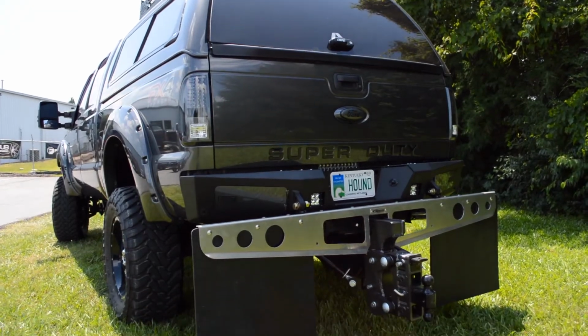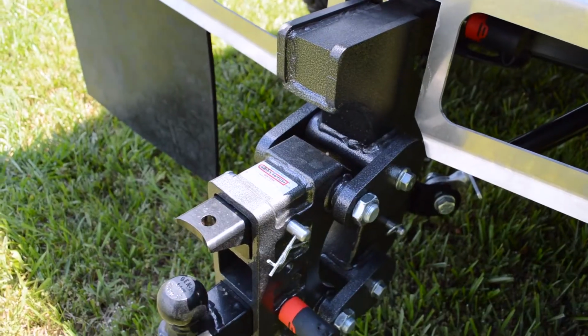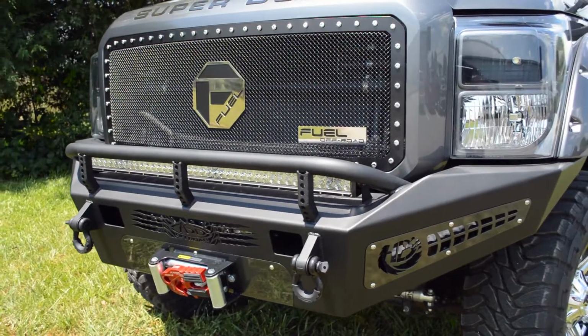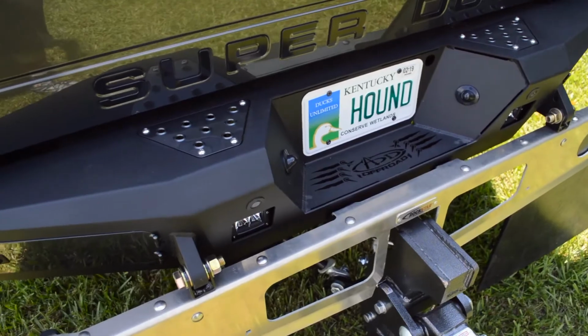This truck also has an excellent hitch system on it from Gen-Y. It has the 15-inch drop torsion hitch. The front and rear bumpers on this truck are from ARE Offroad, the Honey Badger series.